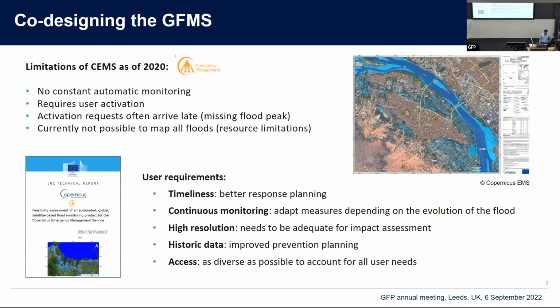So from these meetings, we came to a list of requirements. So we needed to have a timely system, reduce the latency between the data acquisition and the distribution of the maps to the users. We had to make sure that there's a robust, reliable, continuous monitoring of floods. So no longer any activation needed. It's really systematic without any need to trigger an acquisition or processing activity.